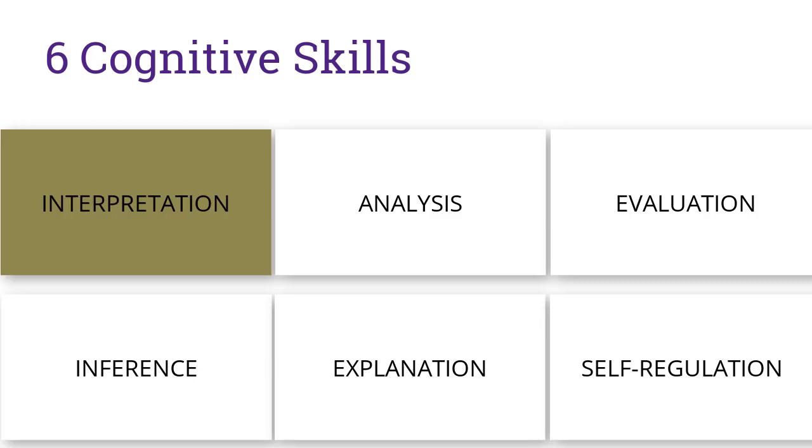Interpretation means to comprehend the meaning or significance of something. For example, one could interpret the quality of a healthcare media campaign. Analysis means to identify the intended or actual relationships among concepts and information. For example, we could analyze a health program in terms of its intended health benefits or its strength as a prevention strategy.